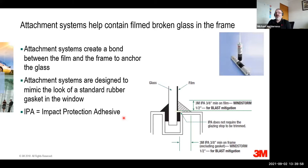The attachment system is what you need to create a bond between the film and the frame. By having this wedge-shaped silicone all the way around the edges of the glass, it will bond the film and the frame together. So if the glass gets broken, the film hangs on to this structural silicone, and the structural silicone will hang on to the frame, and it will protect the glass. You've got to do this for a number of situations, which I outline in the next slide. We call it impact protection adhesive. I know some of you out there will be thinking, what happened to IPP, which was the rubber gasket that we could put on.